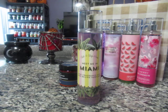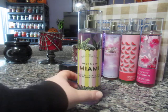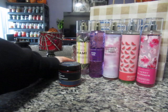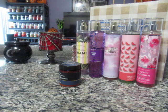Yeah, it's a very unique fragrance. It's very complex, in my opinion. The coconut, to me, is not as prevalent. I'm happy to have this now in my collection. So that's Meet Me in Miami, and of course I used the 10 off 40 coupon, and I paid $4.18 for that.